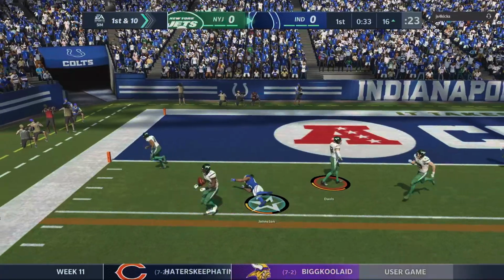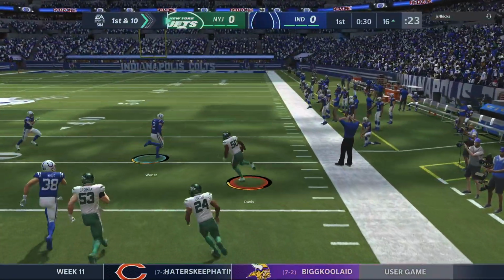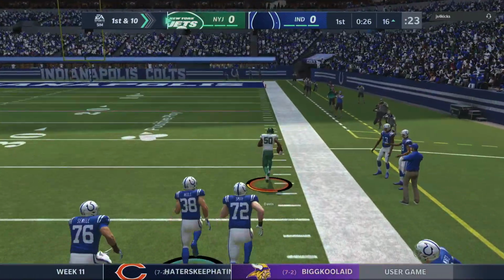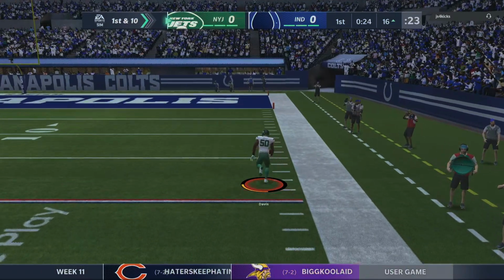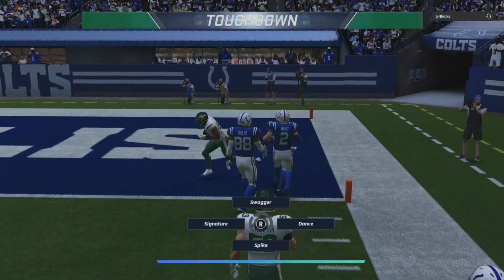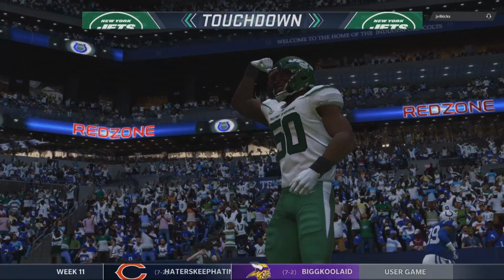Wentz. Into double coverage, and it's intercepted. Picked up by the linebacker, Jared Davis. Defenders giving chase, but I don't think they're going to get there. 20, 10, 5, and he brings this one back. It's a pick six and a Jet touchdown.